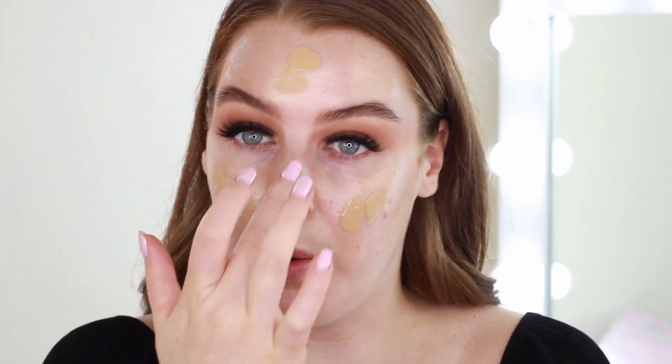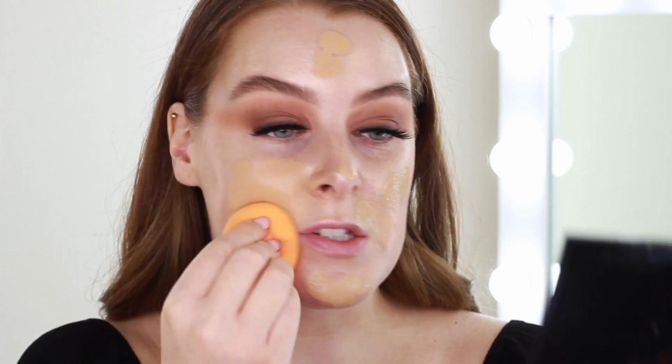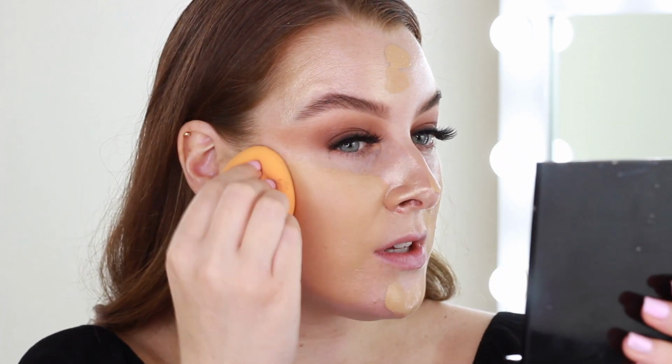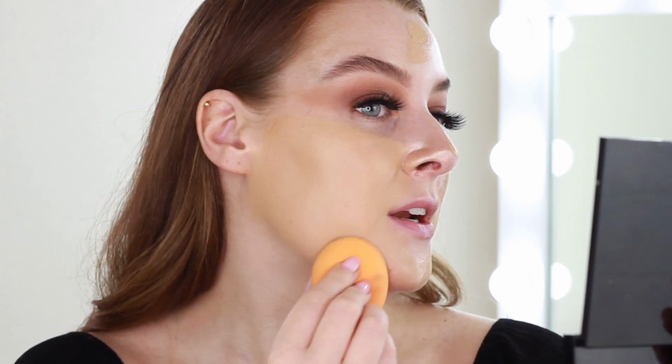So I'm just going to pop it on the skin first, just so it doesn't all soak up into my sponge. And then I'll just start patting that in. So I always go from the centre outwards. And I know it's a little bit dark for me, but I'm going to do my neck as well.